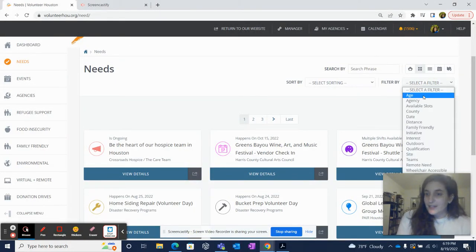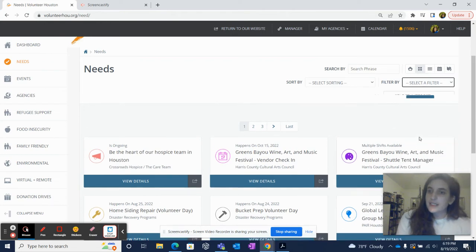You can filter by age to find something that's open to the age of your youngest volunteer who will be with you, available slots if you're looking for a group opportunity, if something is family friendly, distance if you want something in your zip code, or interest if you're looking for something very specific.